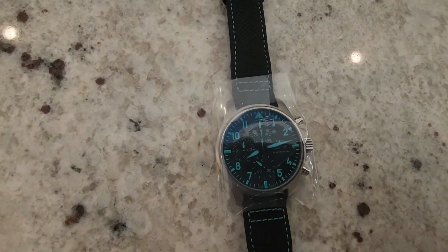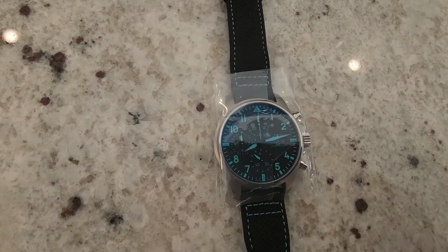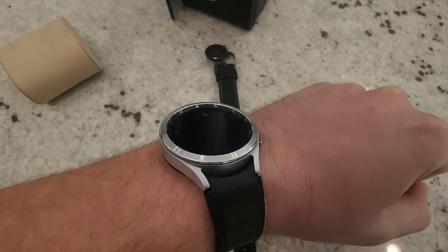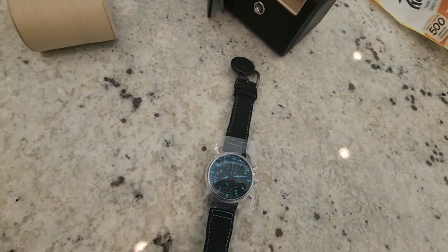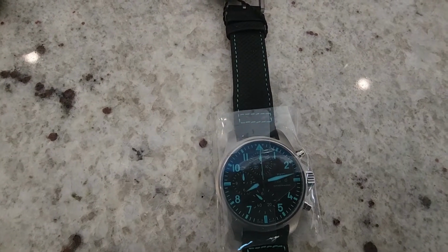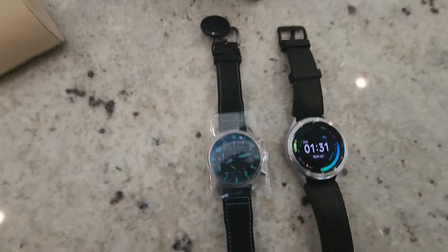So anyway, this is a 41 millimeter watch, and I don't usually wear anything that small, but I figured, hey, why not? For comparison, here's my Samsung Watch 4, I think. I'm pretty sure that's what this is. I'm gonna take it off and put it down next to it as well. This is a Galaxy Watch. It just says Galaxy Watch on the back, but I think it's a Watch 4, the newest one.